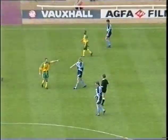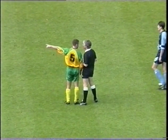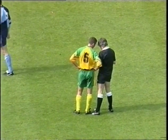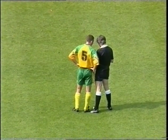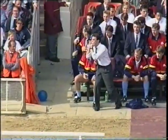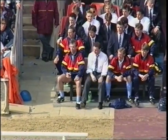missed out on an FA Trophy final when he was with Slough, and Steve Thompson may well have scored such a priceless goal. Ian Harold getting his name in the book.